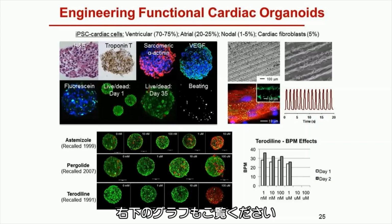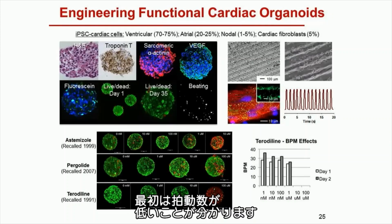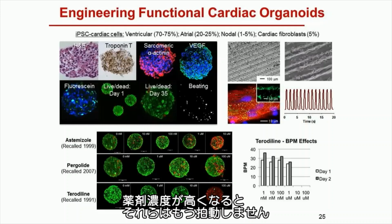This is also shown in the bottom right-hand side here, which is the beating rate of these heart organoids, again exposed to different drugs. What you see here is that they initially beat at low beating rates, but once the drug is at a higher concentration, they do not beat anymore.